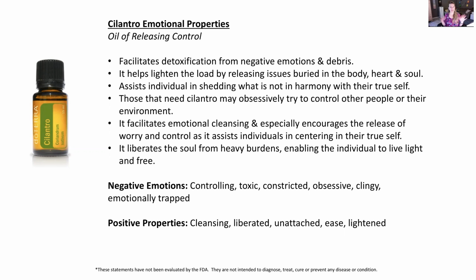So as those are released, sometimes it's a non-event. Sometimes for me, when I release emotion, I yawn a lot. And so I will have a yawn and I know that released. Some people will have a burp. Some people will have flatulence. Some people will have a sneeze. Some people will have a rash or a headache or some emotional stress. So everybody's body releases those trapped emotions in different ways. So just pay attention and see how your body's talking to you. It helps you shed what's not in harmony with your true self.